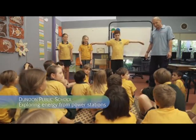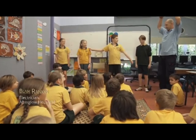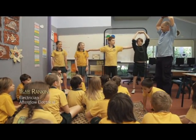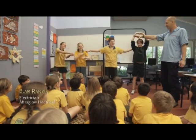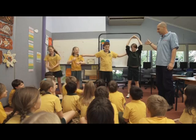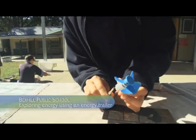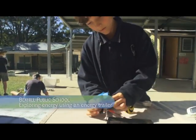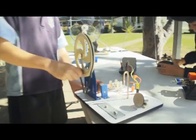The first step in making the case for change involved researching how energy is created. Dunham Public School had a visit from their local electrician. That's it, start generating the power. And the power goes through here and finally gets to the end and lights up the light. The energy trailer from Darrowby EEC visited each of the schools so we could learn about different energy alternatives.